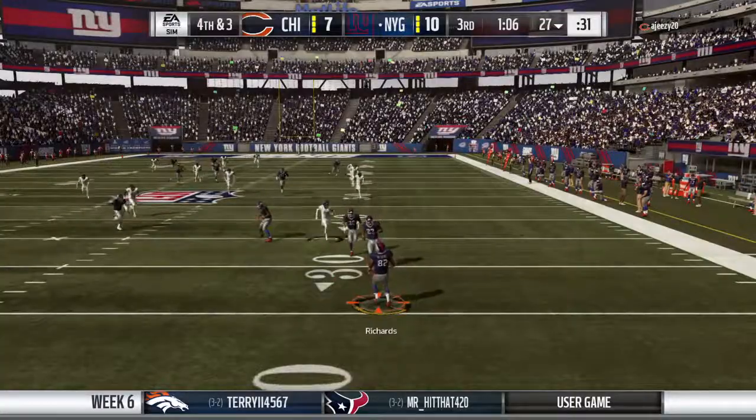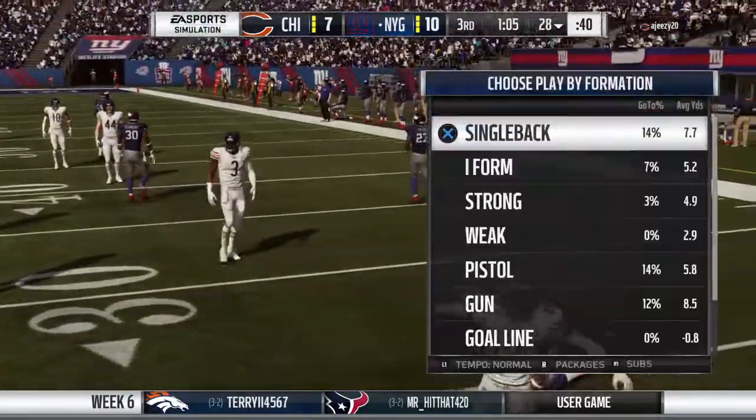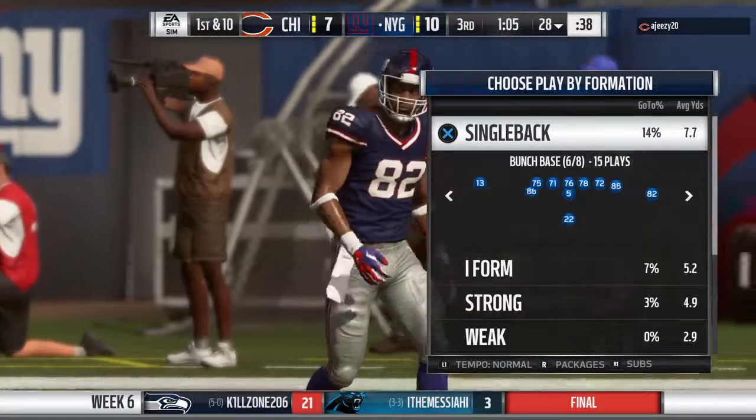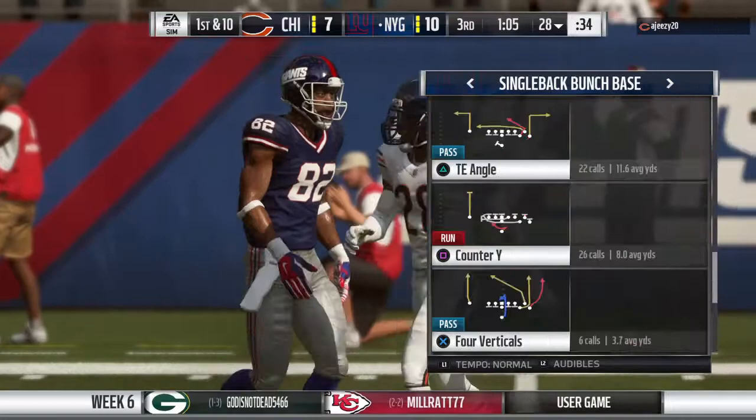And this time, contact and another incomplete pass. That'll be a 43-yard punt, just a single yard on the return. And the offense will take over with a new set of downs.